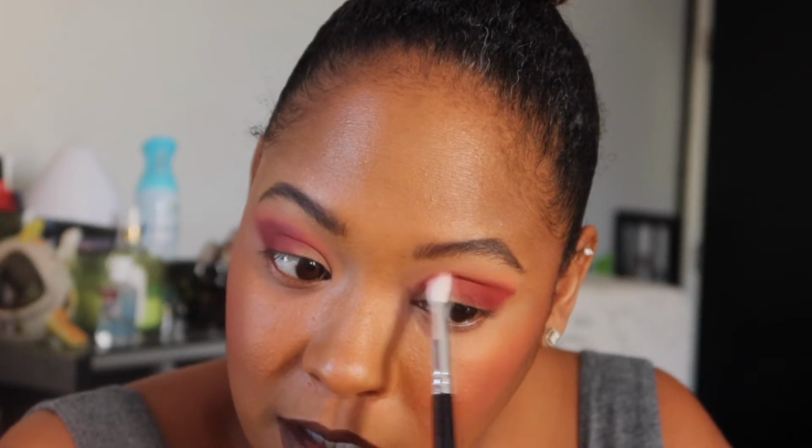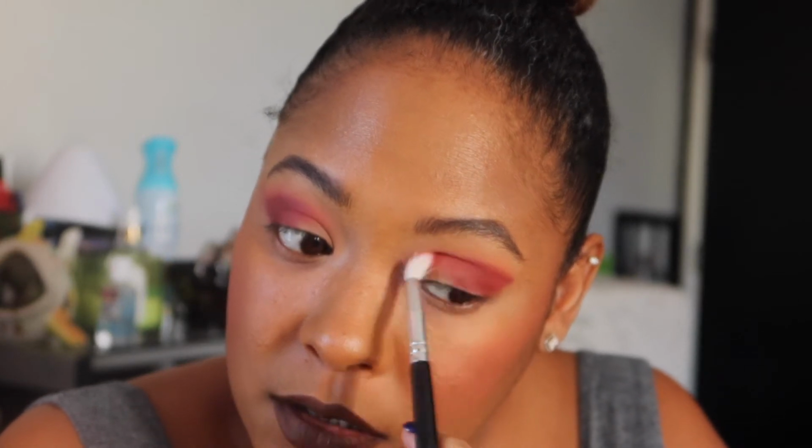It can get difficult when you have a camera in front of you that I can see myself, because sometimes I use the camera as a mirror. Probably not the best thing to do. So I'm gonna take that other brush that really didn't have anything on it, and I'm just gonna blend that color into my crease, over and up into that orange peachy color.